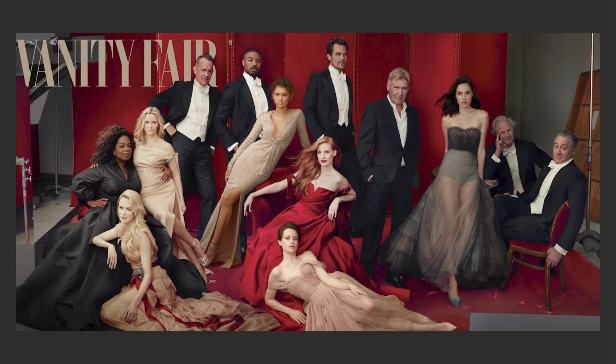This is actually how Vanity Fair shoots their Hollywood cover. They shoot everyone individually and then comp them in. In a group photo, there's always one person that's off, and you know who you are.